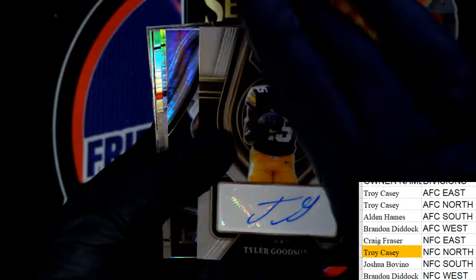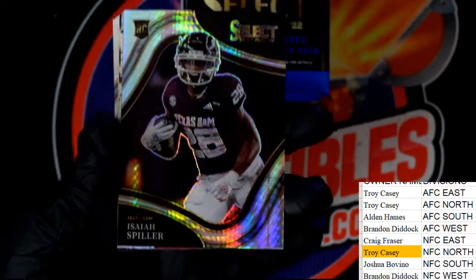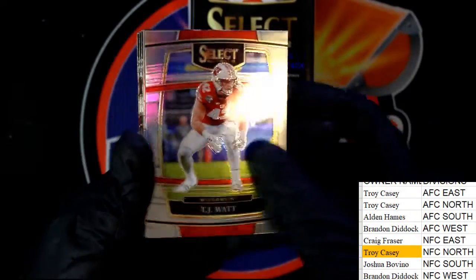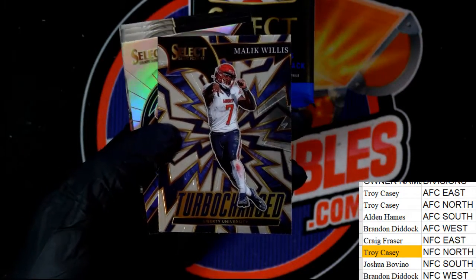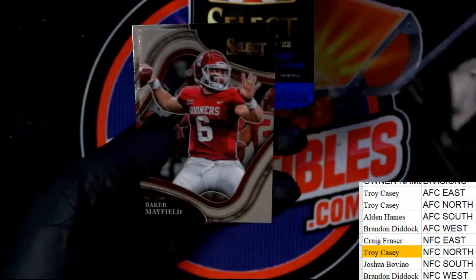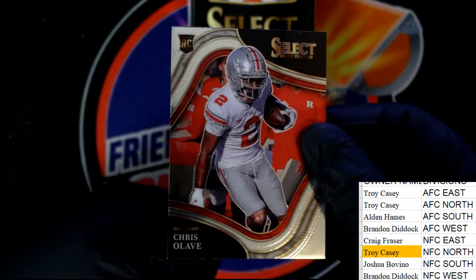Hit number one. Spiller for the Chargers. Running back. Nice Drew Bledsoe prism. All right, TJ Watt. That's a prism. Malik Willis, Titans rookie. Another really nice Kenny Pickett. Oh, that's a good one too for the Saints. Nice rookie there for the Saints.